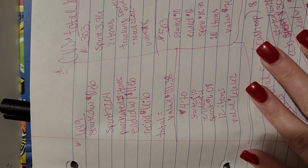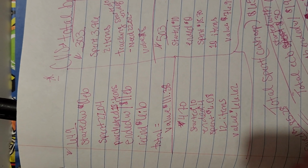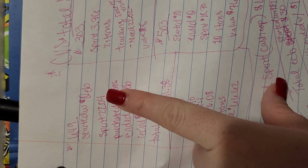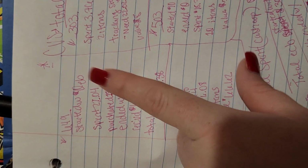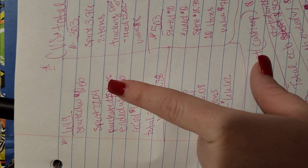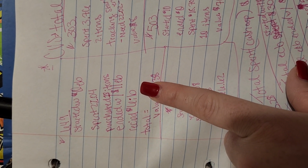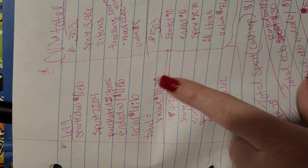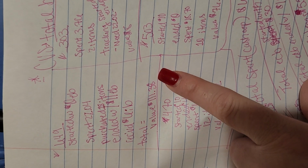Now, on the next to last card that I showed you, guys, my new card started with 0 ECB. I did spend $22.04 out of my pocket with my cash or my debit cards. I purchased 18 items, and I ended with $11 extra bucks, and I received $6 from IBOTTA. So the value of those products was $111.38.